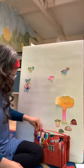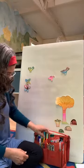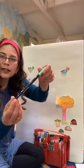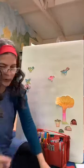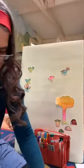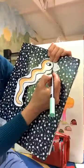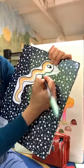What color should I do? Maybe some blue? Oh, green. I'll use green. So I have my green Tombow marker and I'm going to color it. But I need this background so you guys can see me coloring it. And then I'm just going to color around the edge.